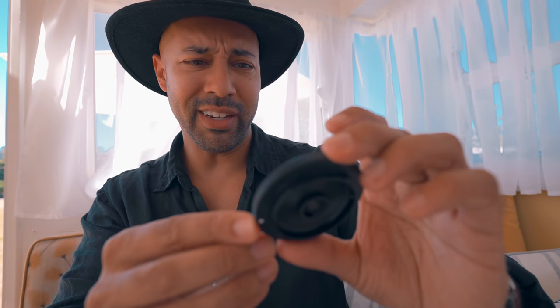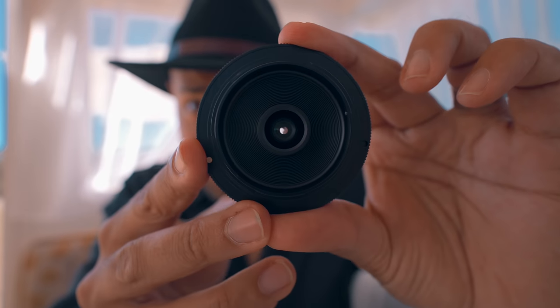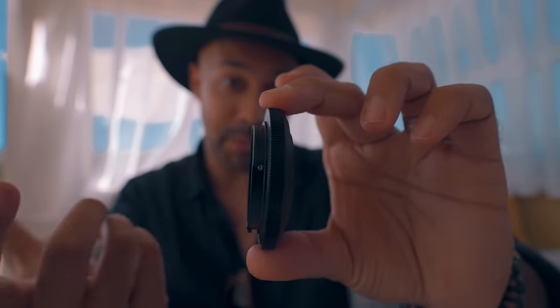It arrived in the mail from a brand called Fun Leader. It is an 18 millimeter pancake lens. It literally looks like that, which is insane. It doesn't have autofocus. I think it's an f1.8. I don't know if you can even see through that. It's just a piece of glass with a hole in it. And it's called a pancake lens because it is obviously like a pancake.